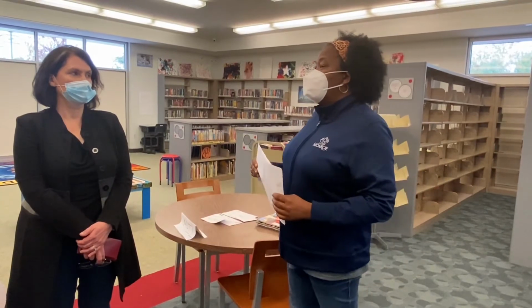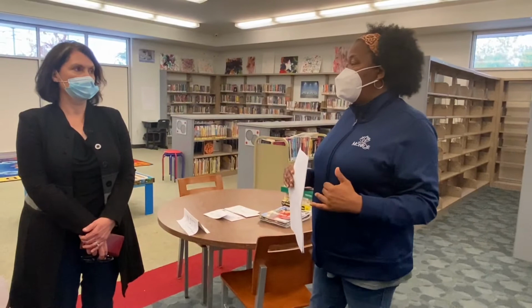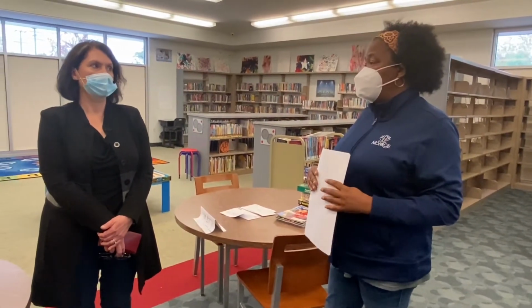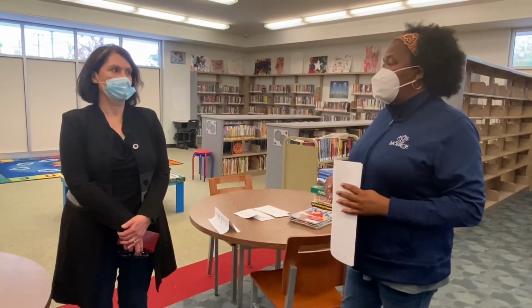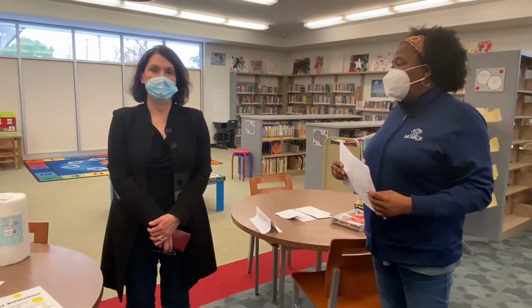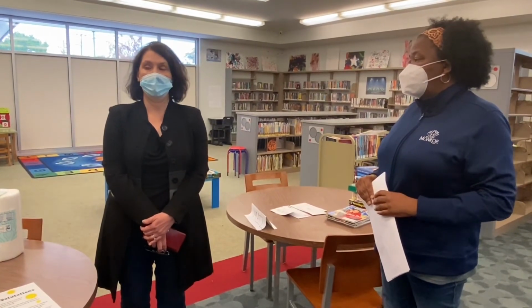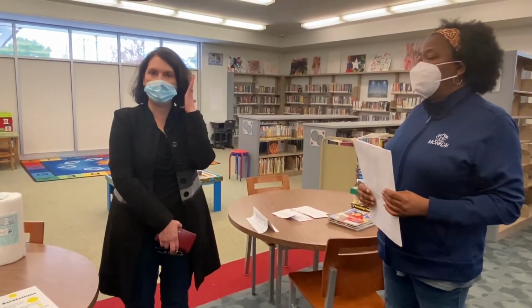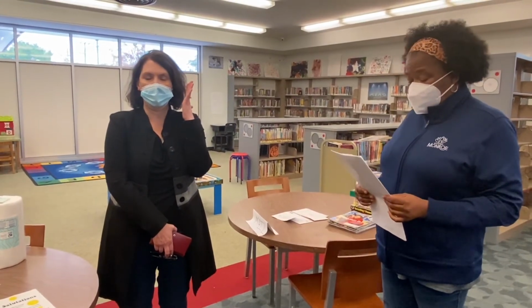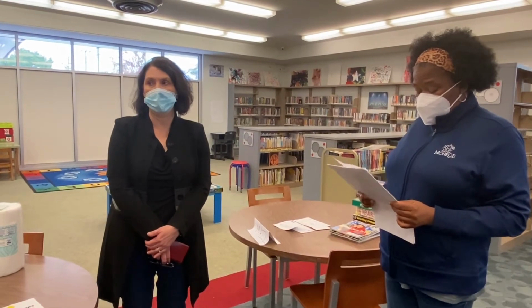So what does the state say about people who want to bring someone to the polls to help them vote? Maybe a first-time voter or a disabled person. Well, you can bring someone with you to the precinct. If you need some assistance, we have a voter assist terminal which reads the ballot to you. So those are some of the things that we've done. But you could also have someone come into the voting booth with you if you need that assistance as well.